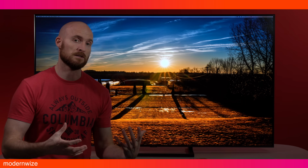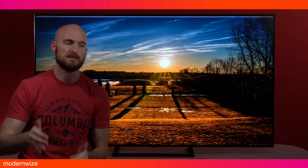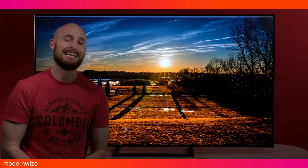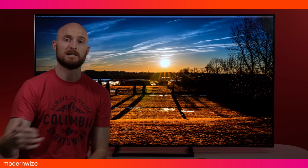Let's talk about light spill or light bleed. So looking at the TV straight on, so if you're dead center, or even slightly off center, I rate it a 10 out of 10. There's no light bleed, no light spill if you're in the target zone.